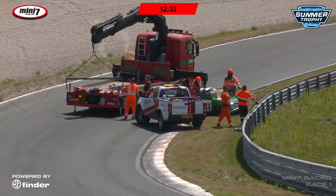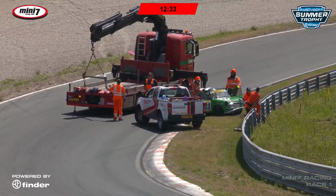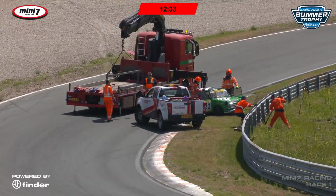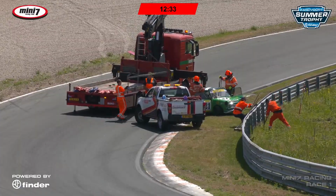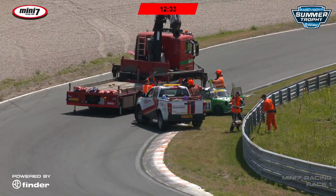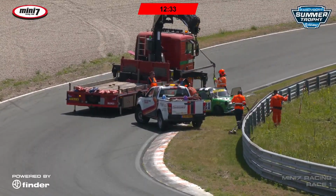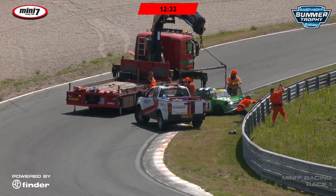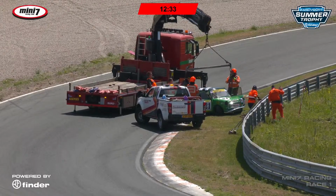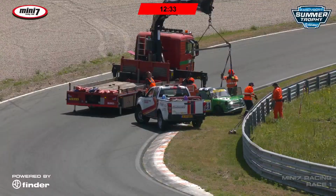Never brake there, because then it goes incredibly wrong. But yeah, that's why they probably choose a red flag situation, to give the marshals the time and the safety to improve it. They're really trying to check the guardrail, but there's not real damage to the guardrail. Well, he did hit it, and now they're checking whether the guardrail is still strong enough to hold any impact after this crash, so that the next crash doesn't end in tears, so to speak.